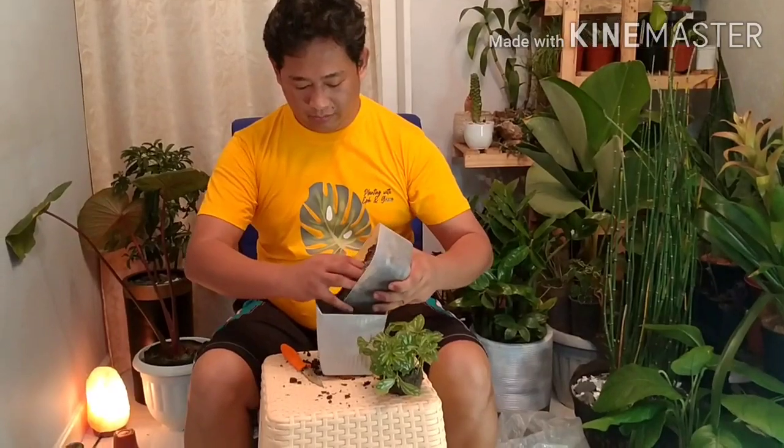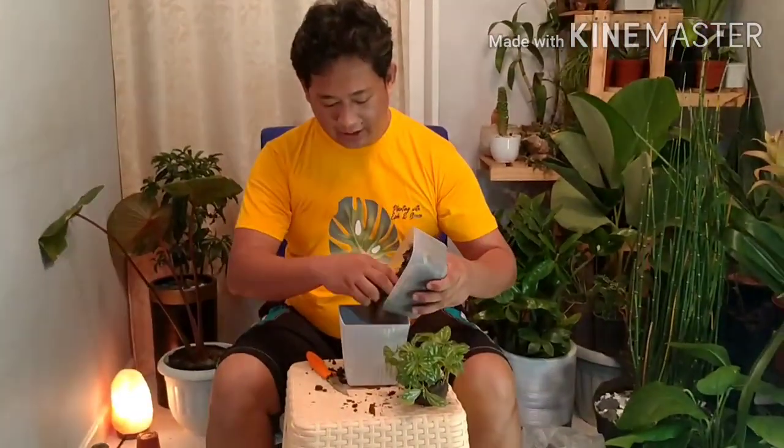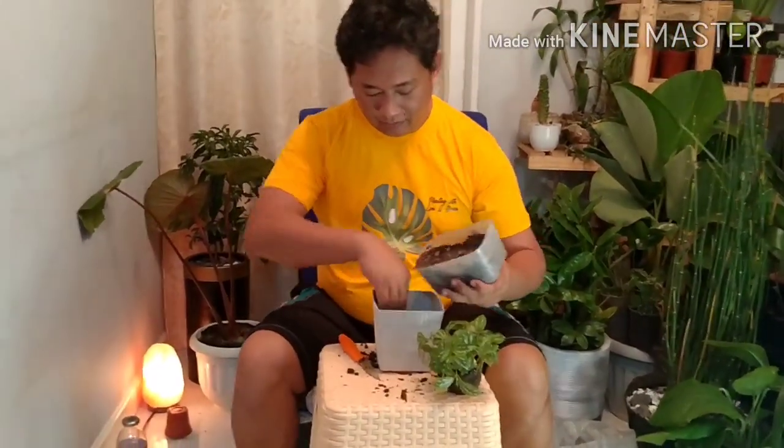By the way, I took some pots that we have here. They are medium-sized because I want it to have nice, healthy roots and to grow more, so that I can propagate it more. Okay, I would like to pour some of this material into our pots.